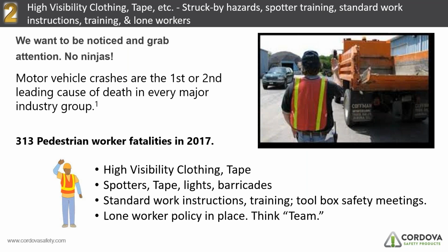Safety is either proactive or it's inactive. In other words, you have to constantly be fusing it into what you do, or it will be disregarded and people will just kind of forget about it. So standard work instructions, good training, toolbox talks, all extremely important. And that last bullet item, I wanted to touch on that lone worker policy. I would really suggest having something along that line.